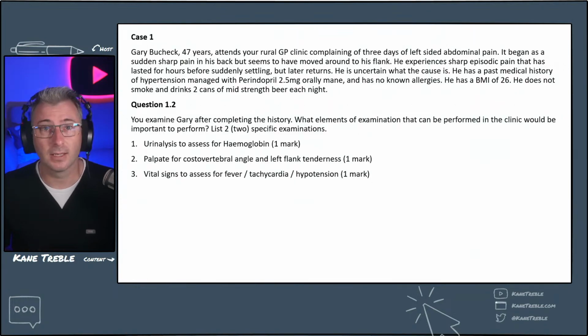Answers. So, urinalysis to assess for hemoglobin. It's a bit of a controversy whether this would be examination or investigation. I've seen this in practice questions and it has been an accepted answer. So I would put that down.